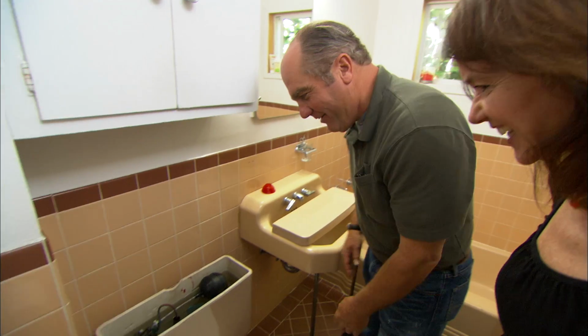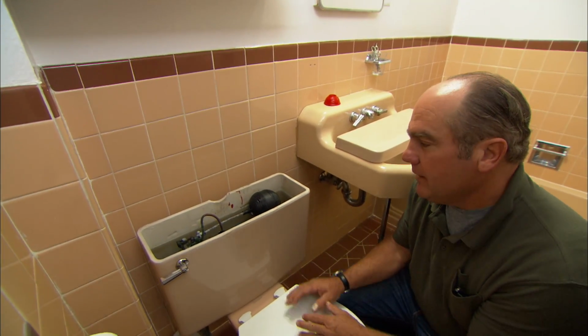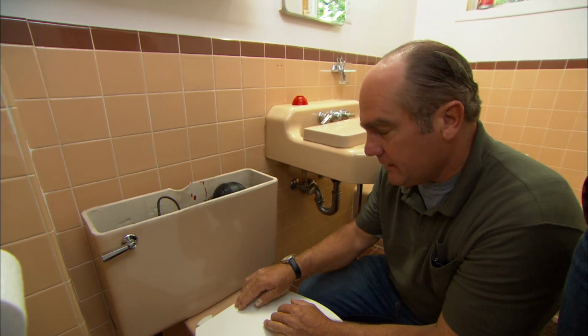Sometimes the toilet seems to flush on its own. It has a mind of its own? It sure does. I wonder where it got that. So, all right, you hear it run in the middle of the night? We do, yeah. Anytime I hear that, it suggests that the water that's in the tank is leaking down from the tank to the bowl.